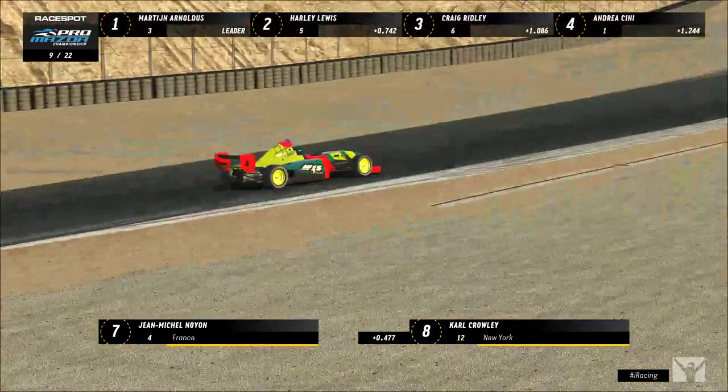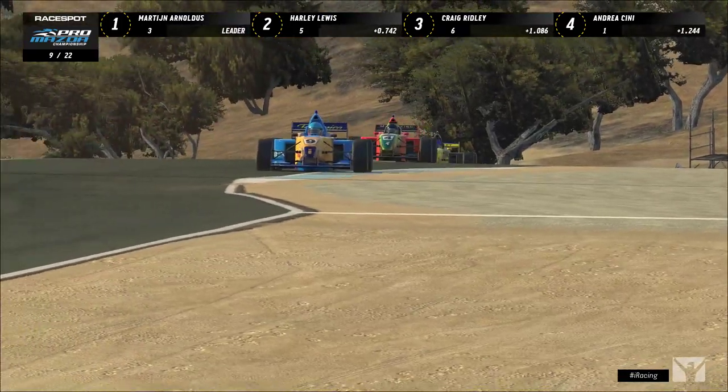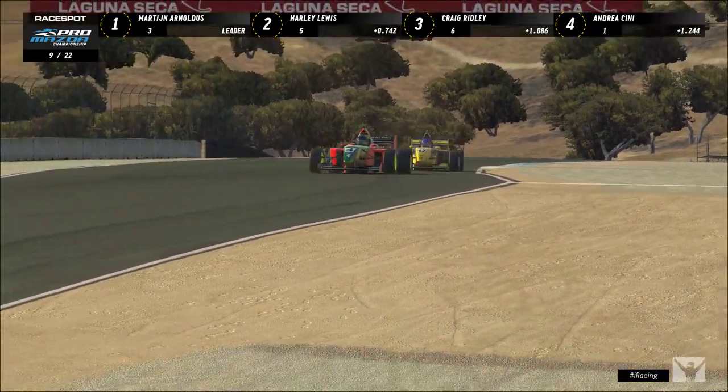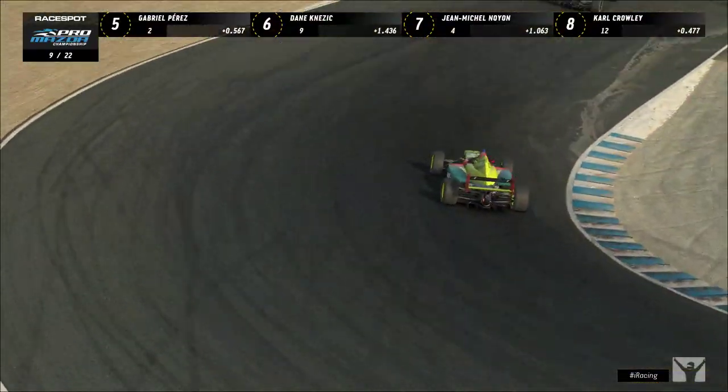Yeah, we're currently working right now the fight between John Michael Nguyen and Carl Crowley. This is 7th and 8th on the racetrack. About 0.5 seconds separate these two as they go screaming up into the corkscrew, and you see neither of them ever being able to really make the move there.